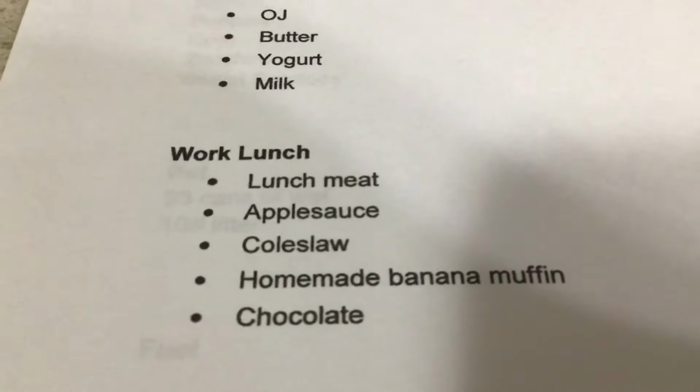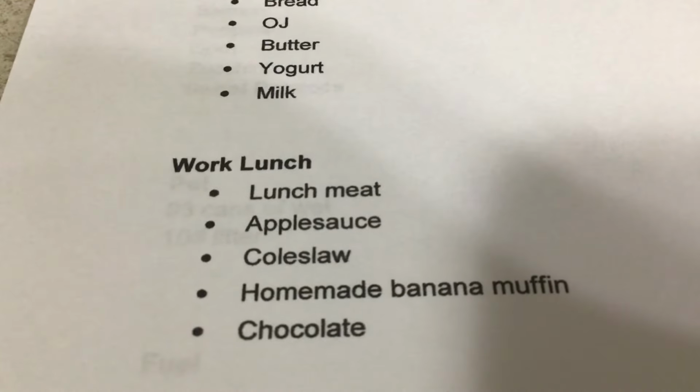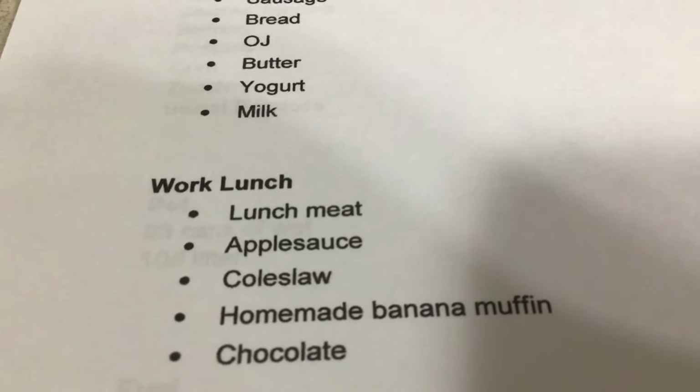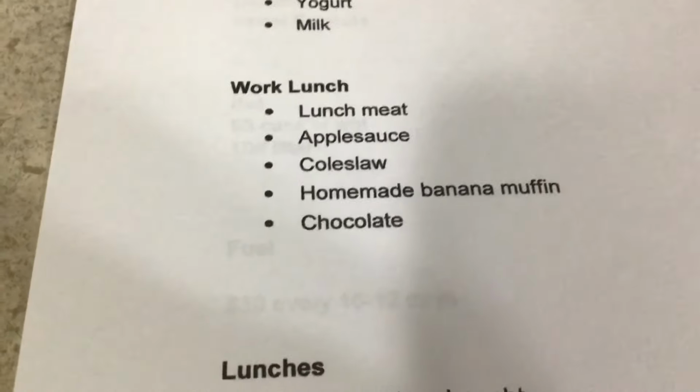Work lunch, do we have the lunch meat? Do we have applesauce? I don't use the homemade applesauce for his lunch. He doesn't actually like homemade applesauce. We do buy cabbages, and I make him up some coleslaw. I do make homemade banana muffins, and then he doesn't actually have to, but he likes to have a candy bar, a chocolate bar from Aldi.